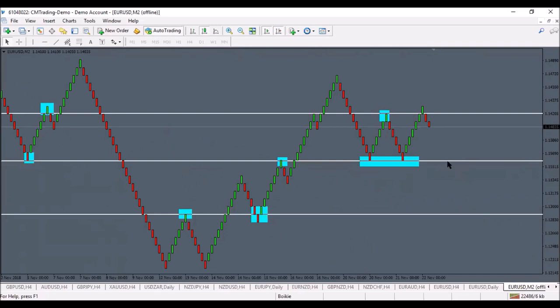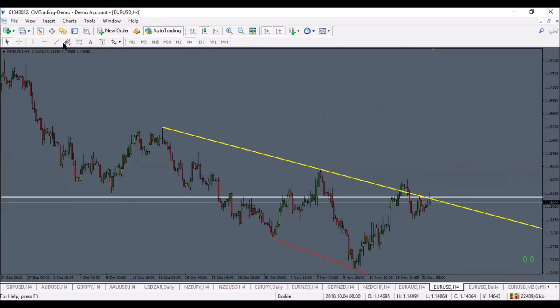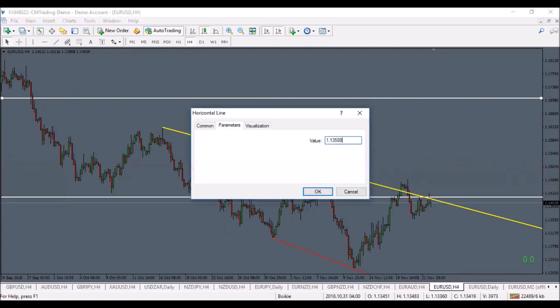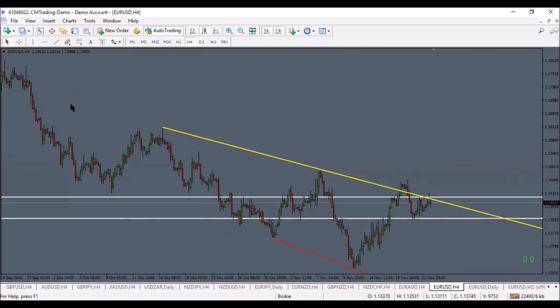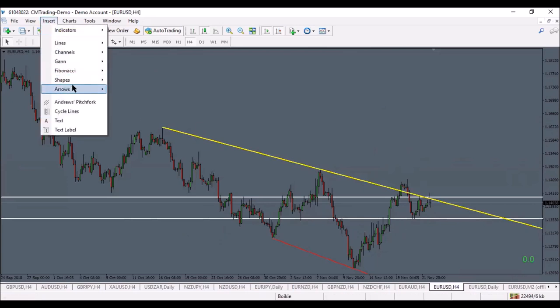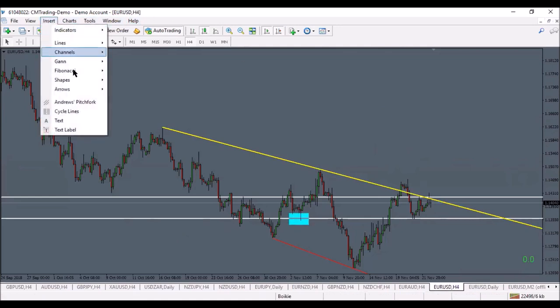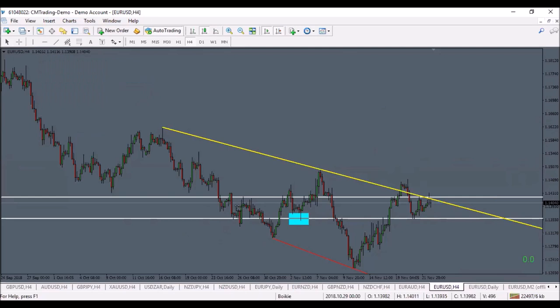And then there's another one here. Let's just see where that's going to take us. 1.13588. Let's just get that one in. 1.13588. Right, that's an easy way to set your levels, guys, by the way. So can you see that the same similarities are now coming to light in terms of where these levels are actually being touched, respected, and tested time and time again?